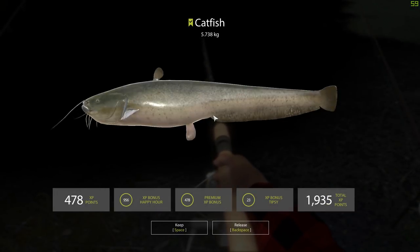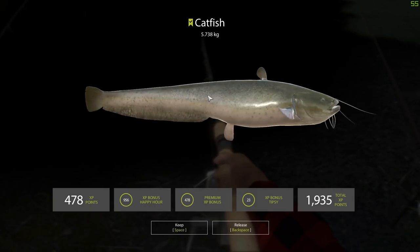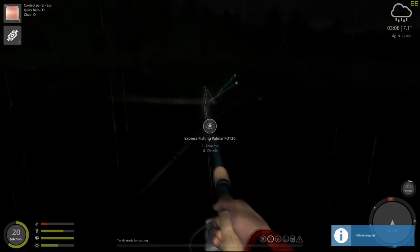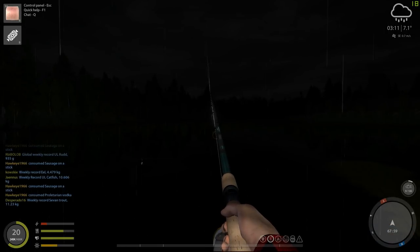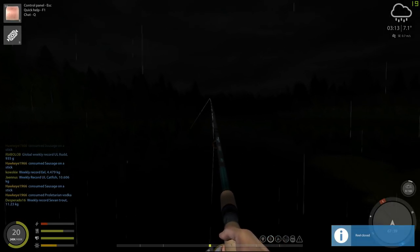Well, that's not too bad. 5.738 kilograms. 1,935 XP. He's not bad. Yeah, we'll keep him. Sounds like we got some activity already on that, and I knew we would. I'm gonna throw that one back out, see if we can find us an eel.